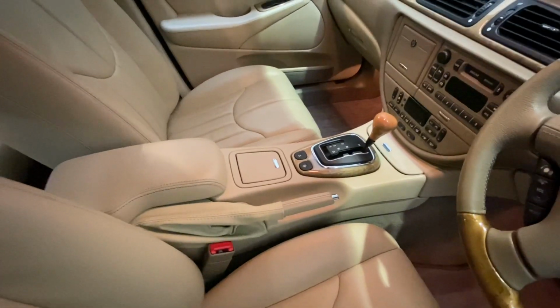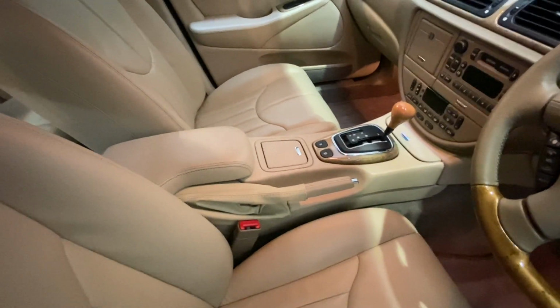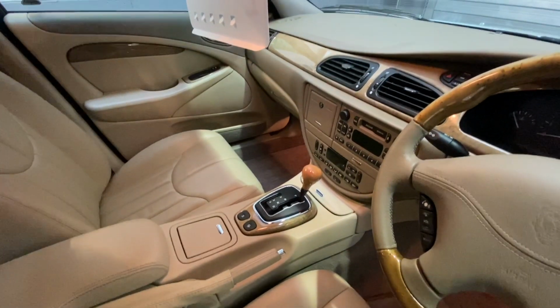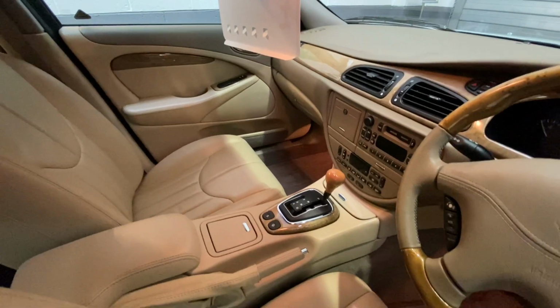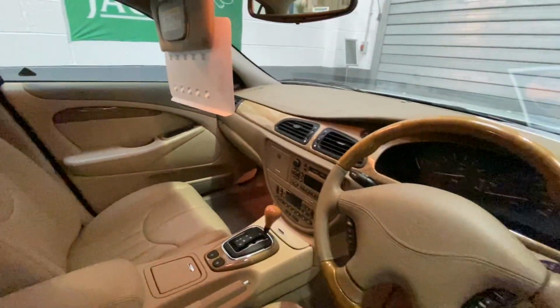We actually put a new handbrake leather, real leather gaiter, not like the vinyl ones that they come with, on this car. We tend to do that because they just look a lot nicer. It's got the hand stitching on, and they are proper leather. There you go.